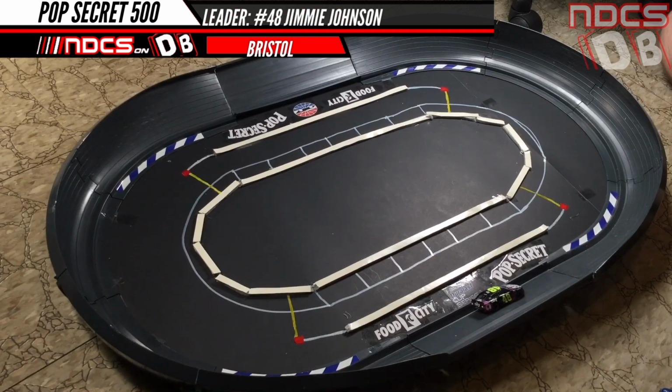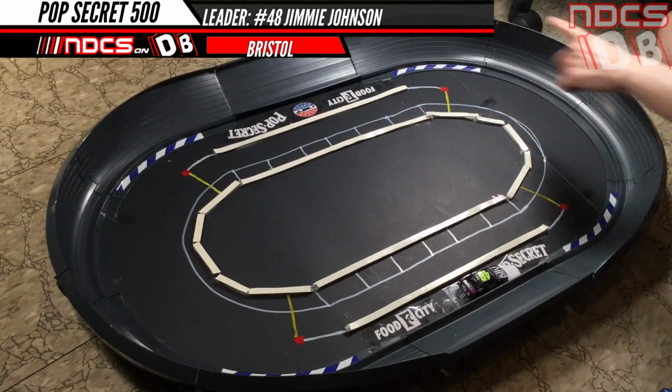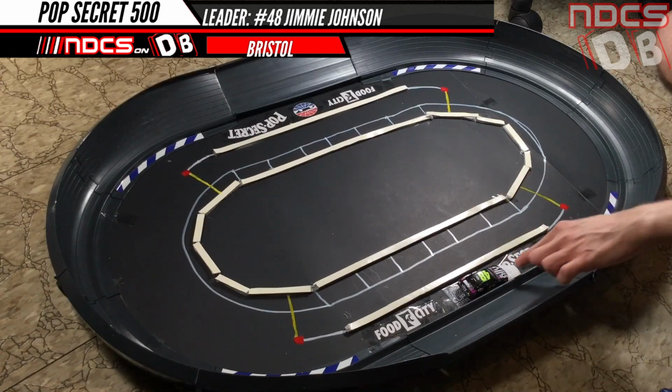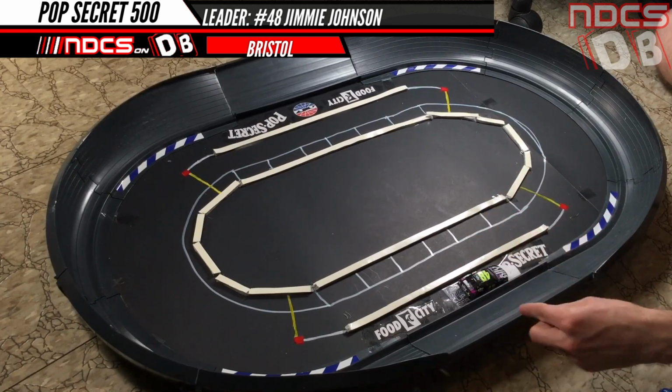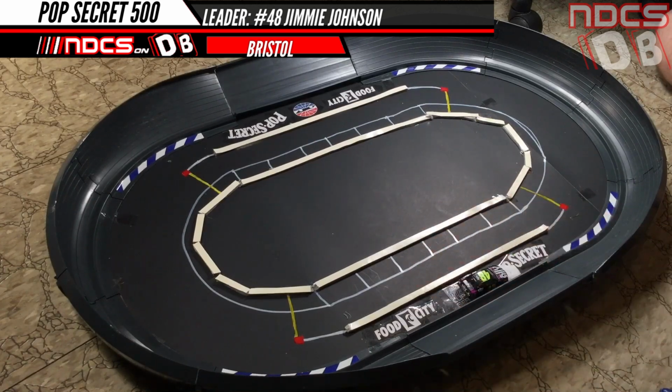And Jimmie Johnson goes around 2 times here at Bristol. He is your current leader right now. He has gone around the track once and twice. Right here being the start-finish line, he's going to get the number 2 marker. Halfway down this middle piece right here is the start-finish line. That's what determines lap 1 to lap 2. So if they want to win the race, they've got to pass that 48 car.